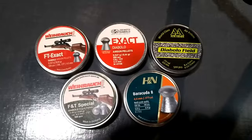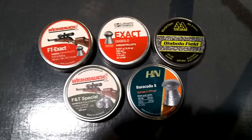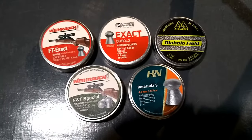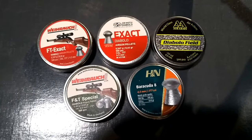So let's have a look at what pellets we're going to be using then. We've got five different types of pellets. The top row are all from the same factory, JSB, and the bottom two are from the same factory, H&N. Now, I have been using the Diablo Fields through this rifle, so it'll be interesting to see how the rest compare. So let's get started.